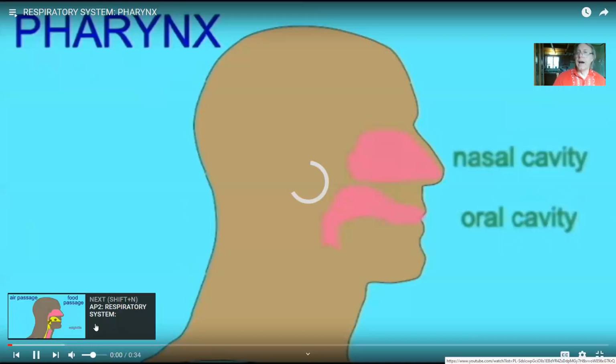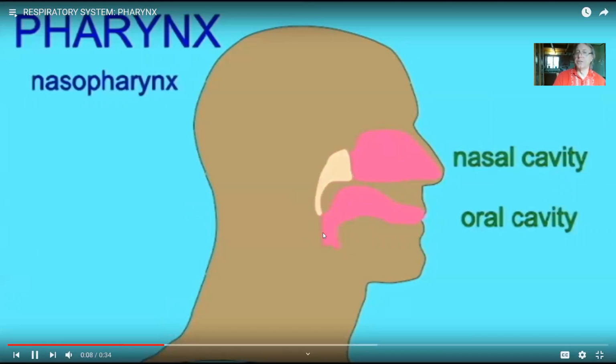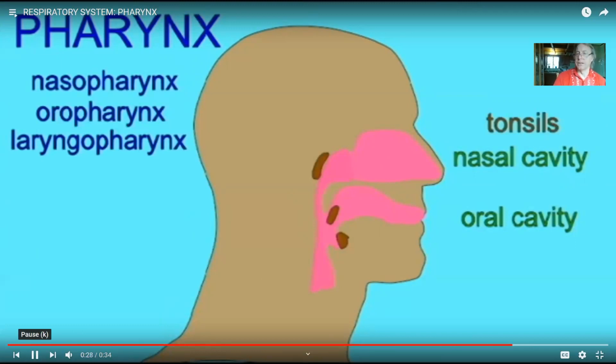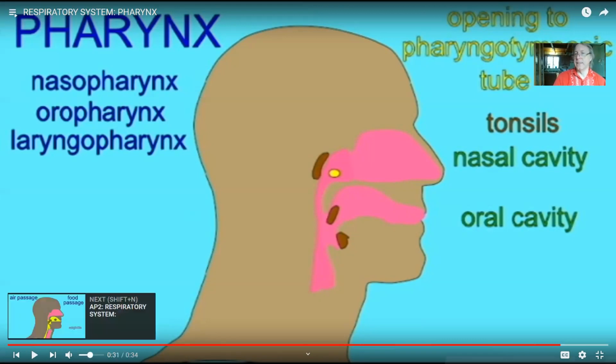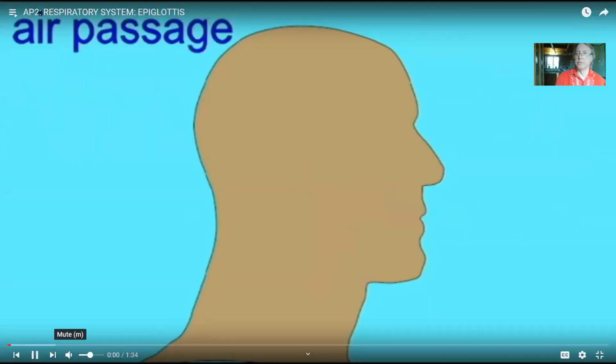From the nasal cavity, air then goes into the pharynx, and we split the pharynx into three regions. There's a nasopharynx behind the nasal cavity. There's an oropharynx behind the oral cavity, and there's a laryngopharynx above the larynx. As embryos, this is a fascinating area because we form that throat with slits, just like all chordates do. But as adults, there's not that much that goes on in the pharynx. We have five masses of tonsils there, and the opening to the middle ear, called the pharyngotympanic tube, is there as well. That helps to balance air pressure on either side of the eardrum.